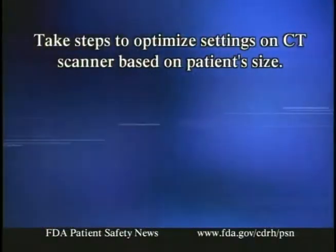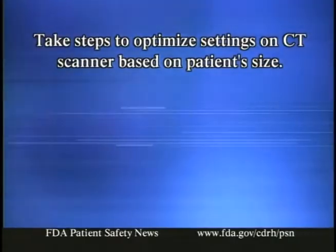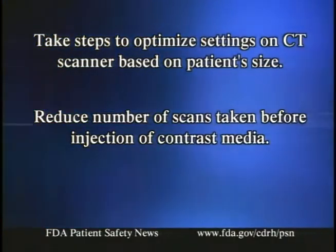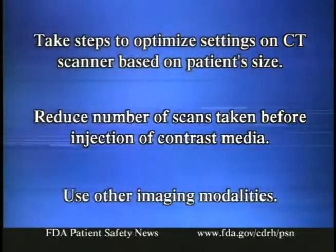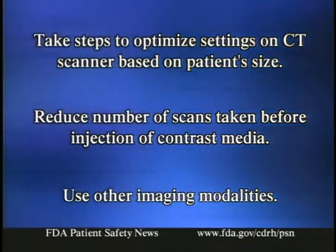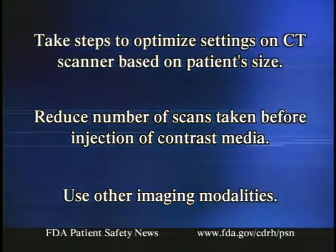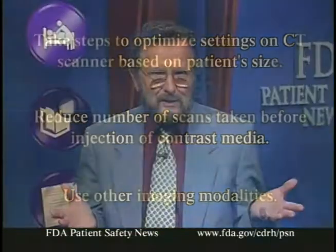The FDA advisory recommends several things. First of all, take several steps to optimize the settings on the CT scanner based on the patient's size. Second, when it's medically indicated, reduce the number of scans taken before the injection of contrast media. And third, when it's medically appropriate, consider using other imaging modalities that can sometimes provide the same information with less or no radiation exposure, things like conventional X-ray or ultrasound or MRI.